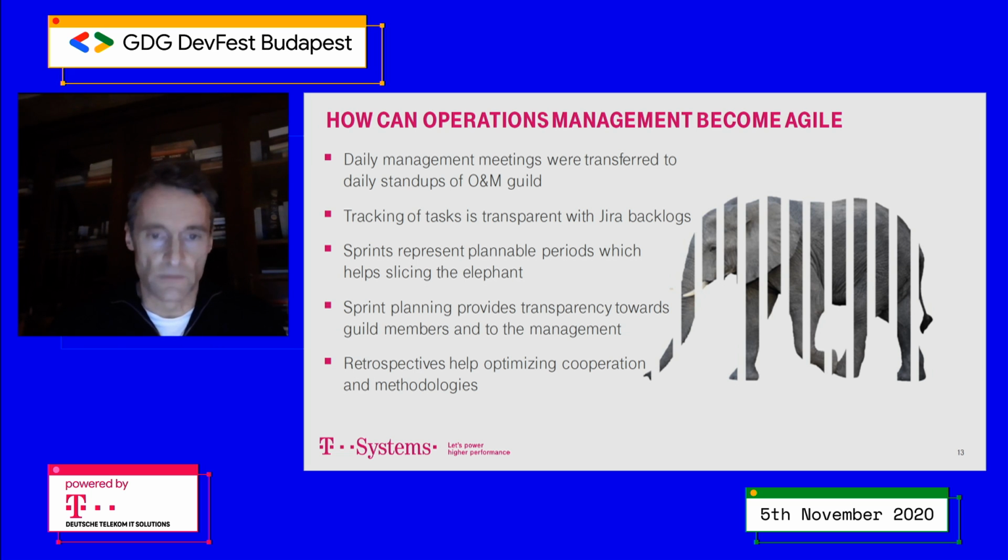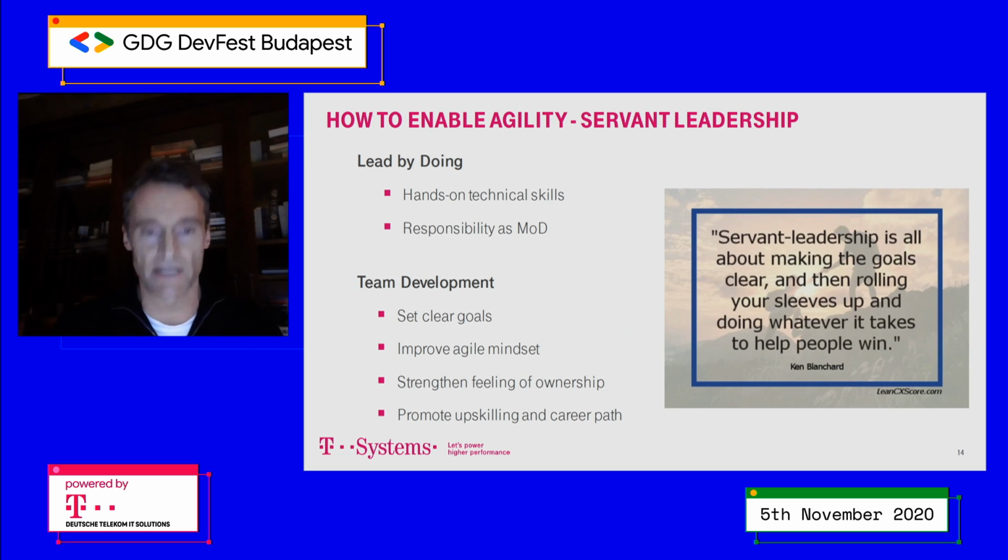So we also use Jira backlogs and dashboards for tracking tasks in a transparent way. We also take advantage of sprints because they can really represent plannable periods, and this really helps slicing the elephant, slicing big tasks into edible parts. And retrospective meetings are also helping in our case operation and to fine-tune the methods and methodologies that we are using.